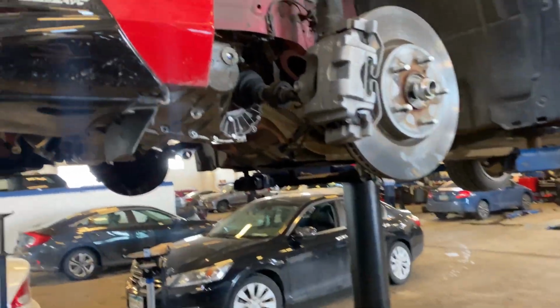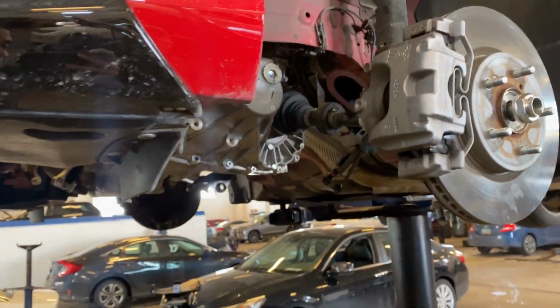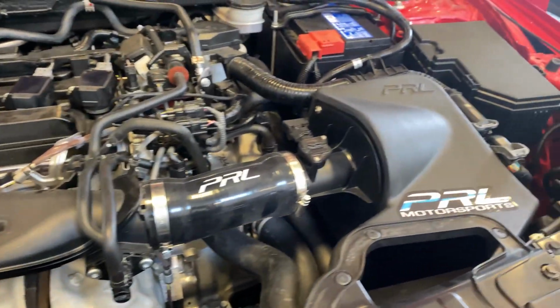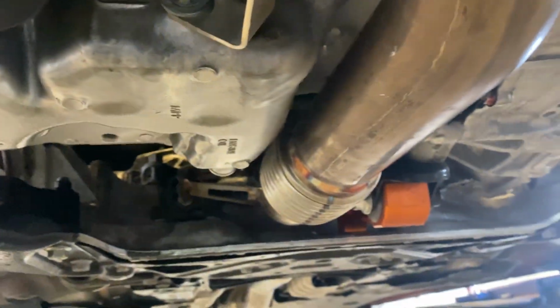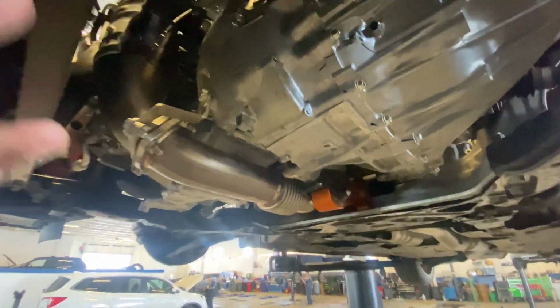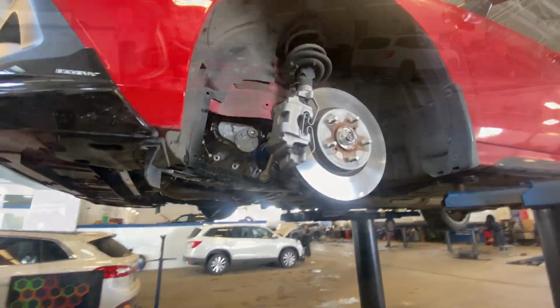Everything is going together now. Running gear is on, new clutch is on. Next, intake, battery. Wheels. Everything is on. I can't believe it. Everything is in. We're going to have to go back. Need to put the cover on. Wheels. Test.